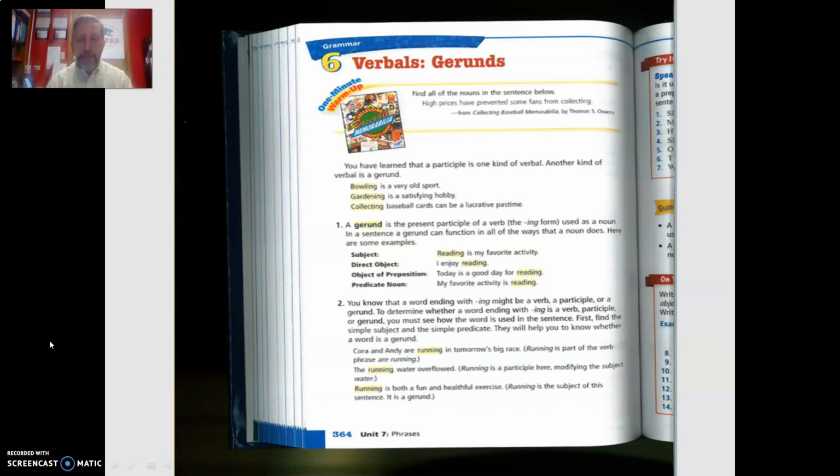You have learned that a participle is one kind of verbal. Another kind of verbal is a gerund. Bowling is a very odd sport. Gardening is a satisfying hobby. Collecting baseball cards can be a lucrative pastime. All of these are gerunds.